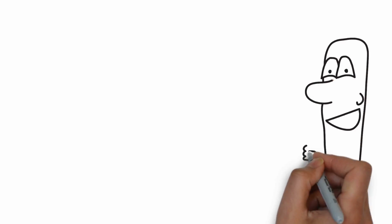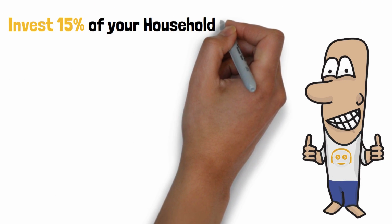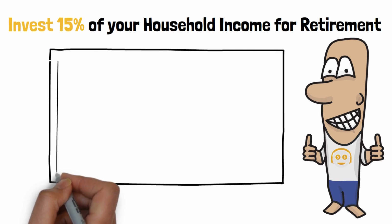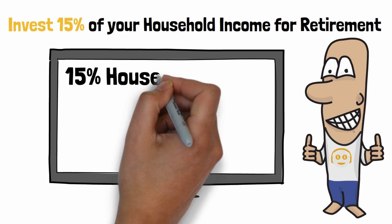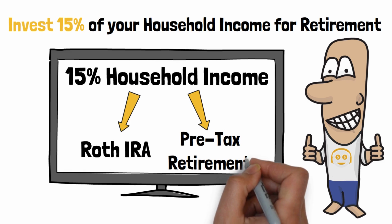Starting with number 4 is where the fun begins. Baby step 4 is invest 15% of your household income for retirement. Put your money in a pre-tax or tax advantage account. Invest 15% of your household income in Roth IRAs and pre-tax retirement.